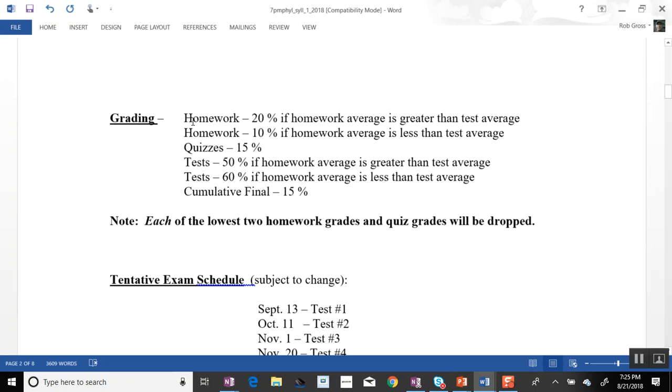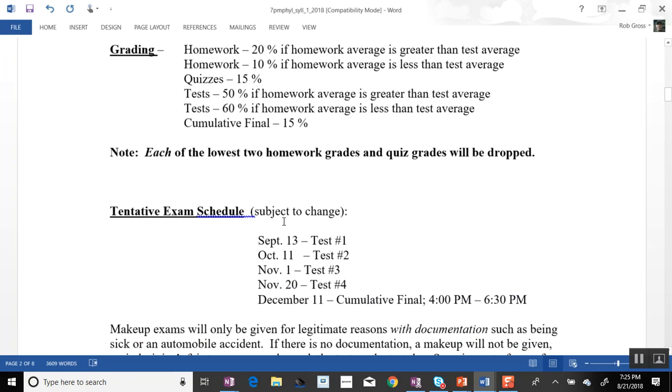However, the lowest two homeworks are dropped over the course of the semester, and the lowest two quizzes are dropped over the course of the semester. Don't drop any tests. All your tests count. But your homeworks and quizzes are dropped. The lowest two, including quizzes or homeworks that you missed that count as zeros, could be dropped. All right, so is everyone clear on the weighting?